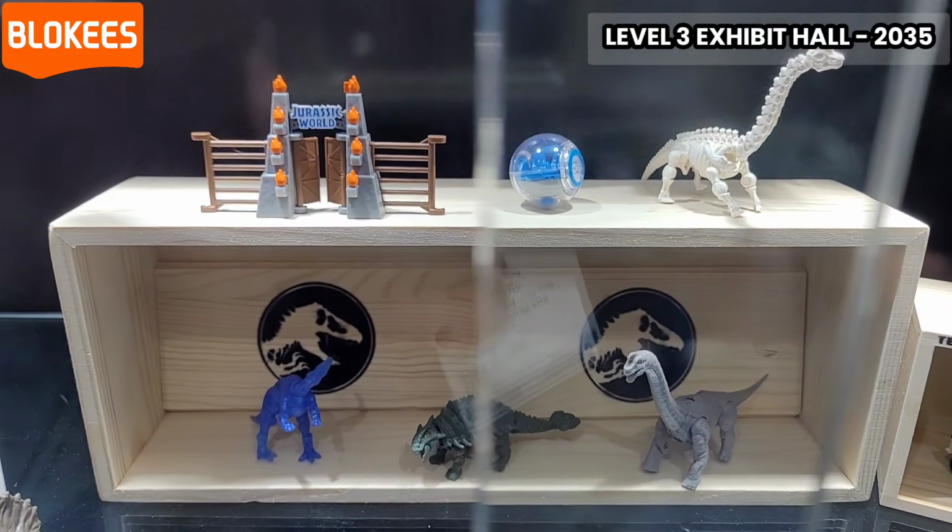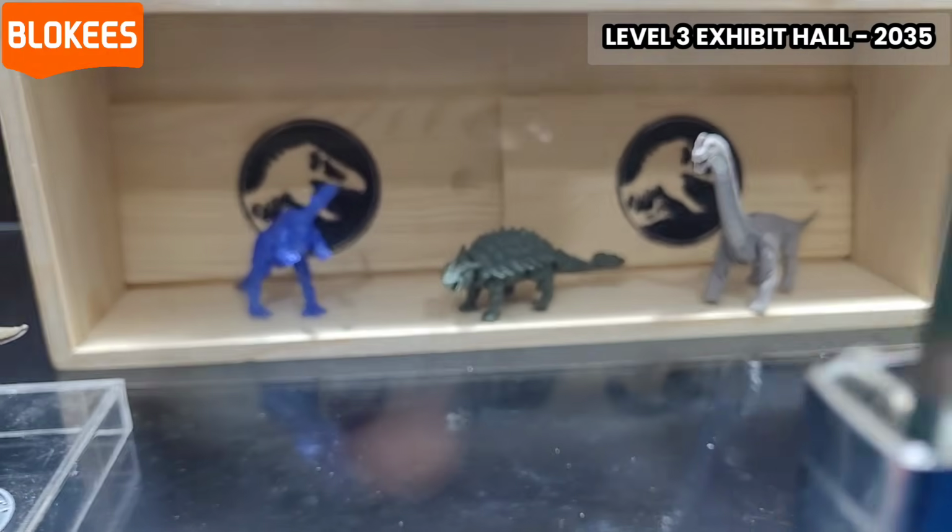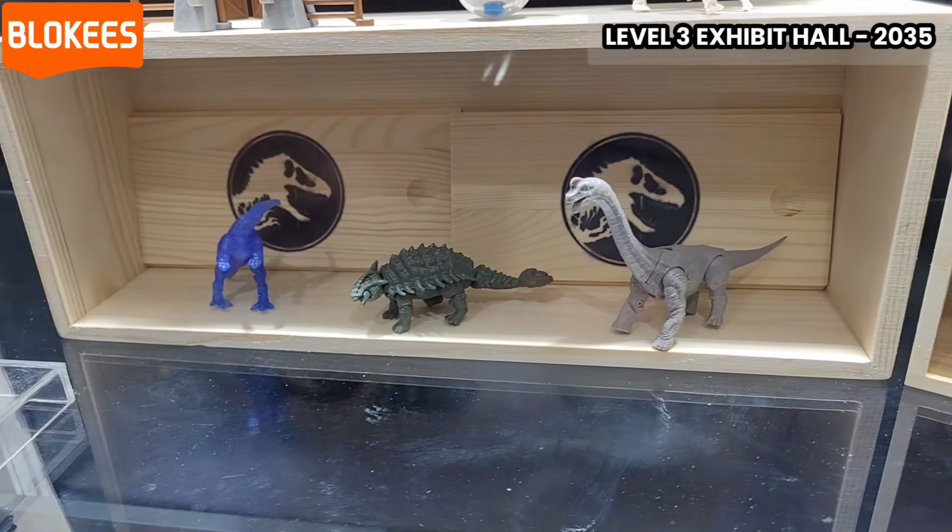Same thing for this as well. The doors to Jurassic Park, that's all new. These are all new. Yeah, these are all new.